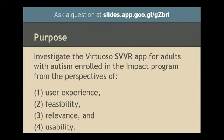So in summer of 2018, we undertook a usage test, an extended usage test and formative evaluation. We wanted to specifically look at the user experience of Virtuoso, the feasibility, the relevance, and the usability. To that end, we were looking at all aspects of Virtuoso, not just the SVVR app. So we were looking at our social narratives, the SVVR app, and the fully immersive VR app.